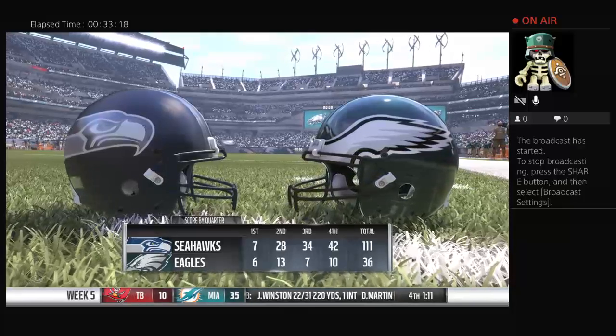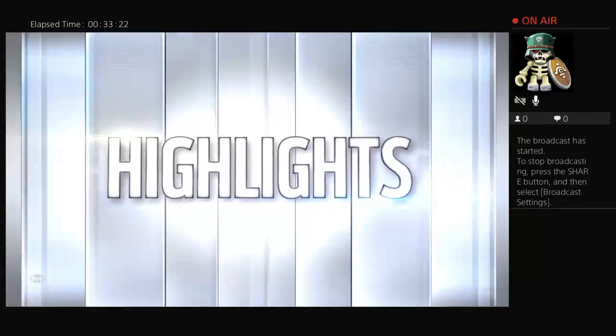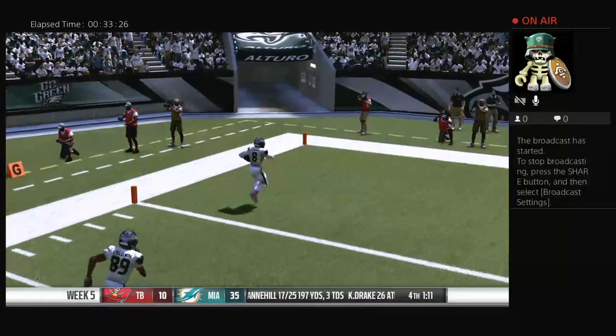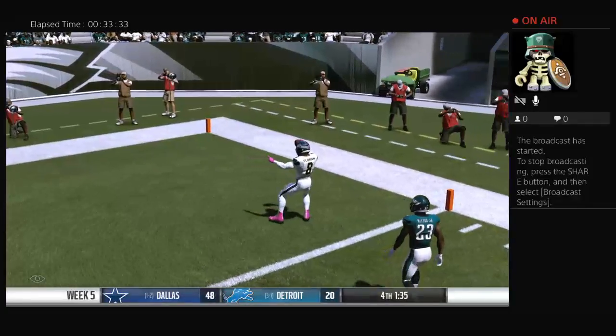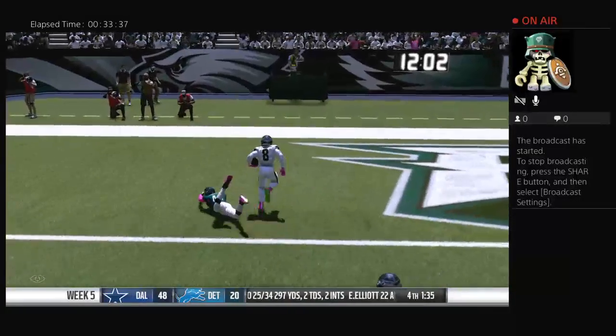So for the Seahawks, that early momentum continues here as they move to 4-0. And they'll return home next week to take on the San Francisco 49ers. Meanwhile, for the Eagles, they drop below 500 to 2-3 with a loss. And they will be at home next week to take on the New York Giants.